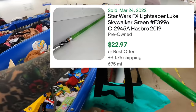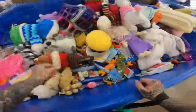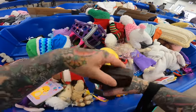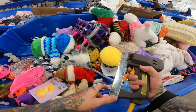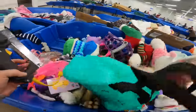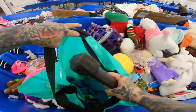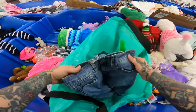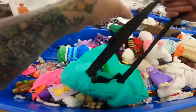You guys know how I feel about lightsabers. So electric arrow. Looks like it's just a stapler. I mean, I'll at least look it up. And I got a pair of just some Levi's mid-rise. Nothing fancy.